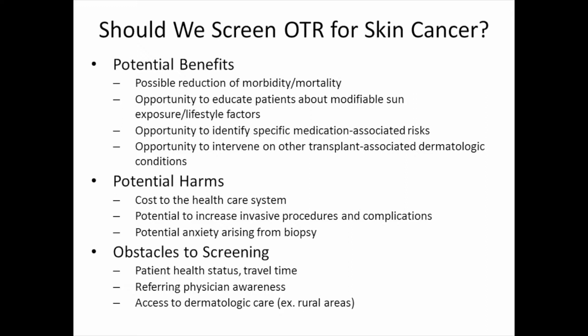And then there are also obstacles for our patients. Some of our patients are sick. They have lots of doctor's appointments. They may not be well enough to do a more elective dermatology appointment. They may live far away. The referring physicians may not be aware of skin cancer risks. And then there are truly places where access to dermatology is a limitation. In rural areas, there are very few dermatologists, even fewer who take Medicare or Medicaid.